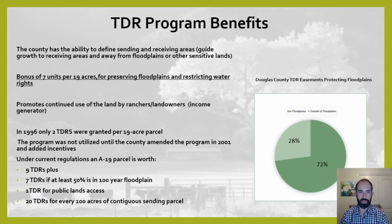development rights by base zoning, plus bonuses for 7 transfer development rights within the 100-year floodplain. 1 transfer development right can be gained for public lands access, and an additional 20 transfer development rights for every 100 acres of contiguous parcels that are being preserved. On the right-hand side of the screen, you can see a pie chart showing that 72% of the land that's been preserved through this program has been within the floodplain.